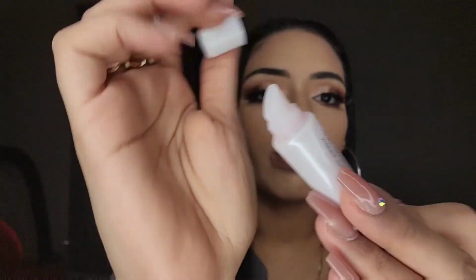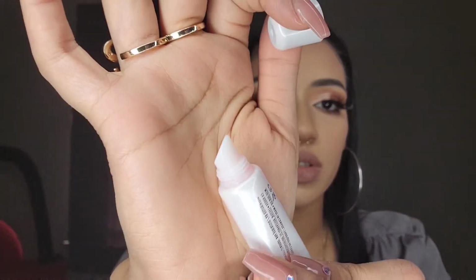It doesn't really have a scent, but you can definitely see through the top that it's gonna have a pink kind of color to it. I'm guessing that it's gonna be super transparent, and it is in a squeezy tube, so I will keep you posted. I don't want to use this just yet because I have so many lip oils and lip sleeping masks open that I want to run through a few of those first before I start opening anything new.